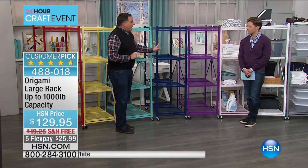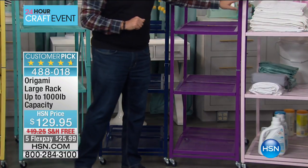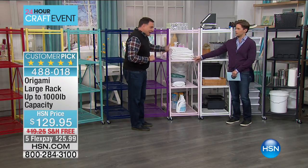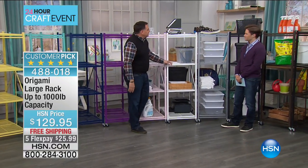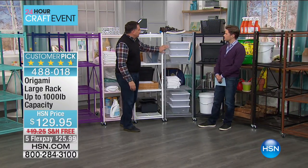I love this one, too. Then we've got the purple. For all the purple folks out there, they love their purple. Here's the blush, really beautiful shade. People are going crazy for the blush. That one's a new one this year, too. Brand new as well. So is the purple. The white, classic white right here, very beautiful glossy finish on this. This is the platinum for all the folks out there with stainless steel appliances. Think about that for the kitchen. That's gorgeous.